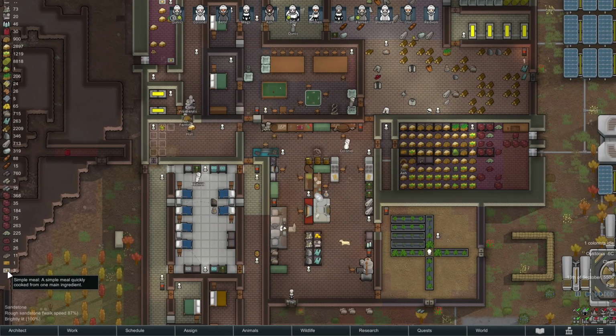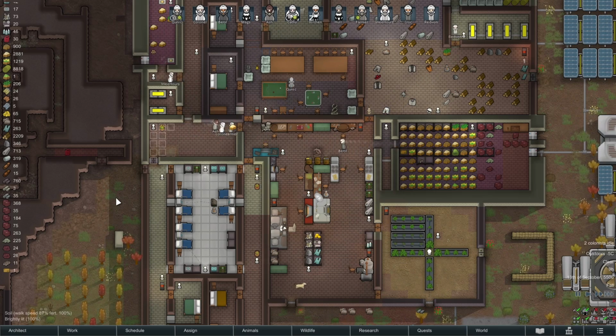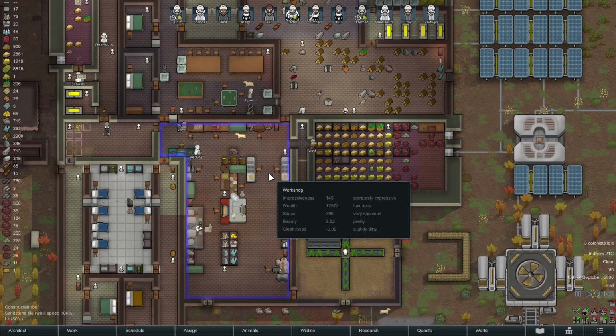Right, we're up to 3 simple meals, everybody. We're back down to 0 because people are selfishly eating them. Oh no. This isn't going to help us, is it? This isn't going to help us at all.